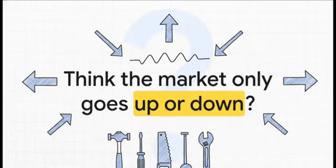Most people look at the market and they see a simple choice, right? Up or down. But what if you think the market's going absolutely nowhere? Or what if you expect a huge, explosive move, but you have no clue which way it's going to break? Just thinking in terms of up or down is kind of like being a carpenter who only owns a hammer. You're leaving a ton of great tools on the table.